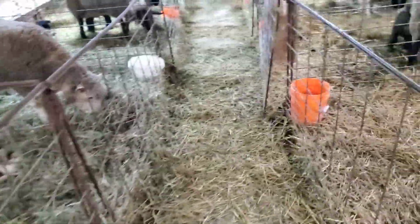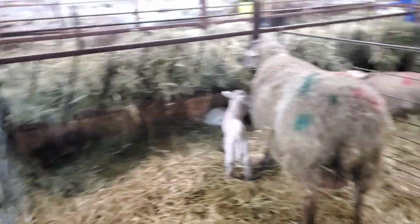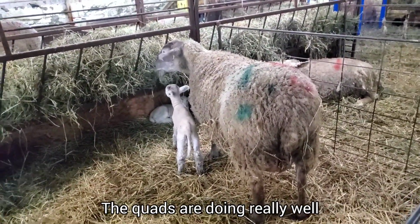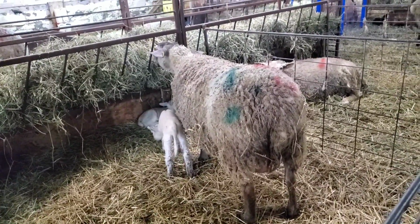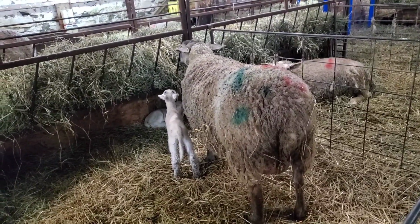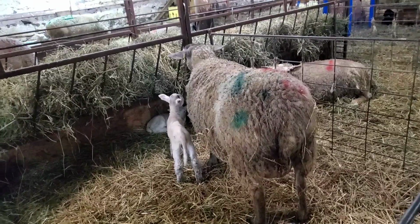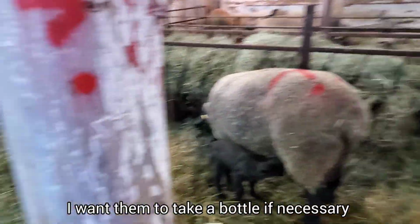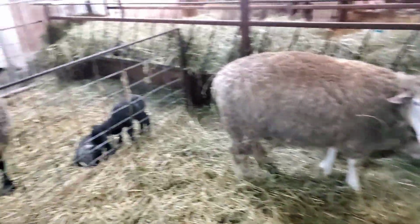And the quads, I didn't feed them any bottle today because the mom's got lots of milk right now and she's feeding them all. But I'm gonna go in maybe later on tonight and just top them up a bit because I want them to get used to a bottle just in case she can't feed them when they're older. I want them to know how to suck on a bottle. And so everyone's being fed. Lots and lots of twins.